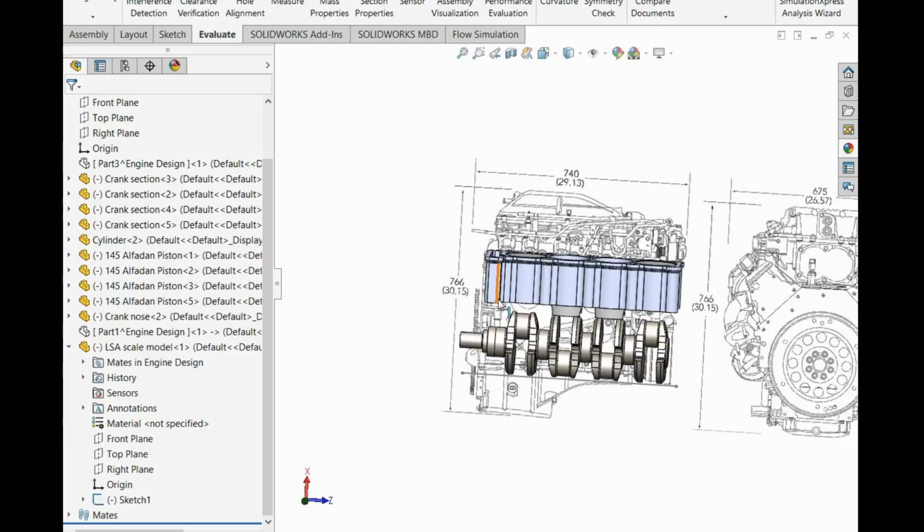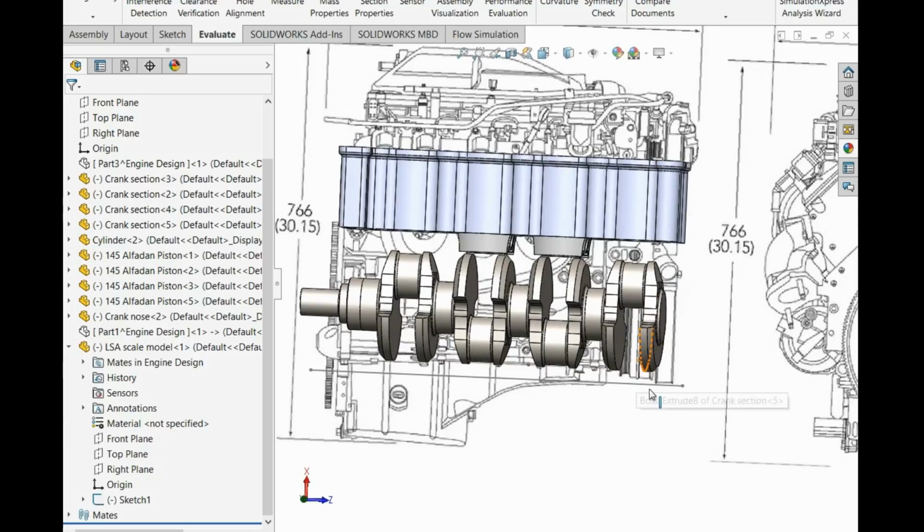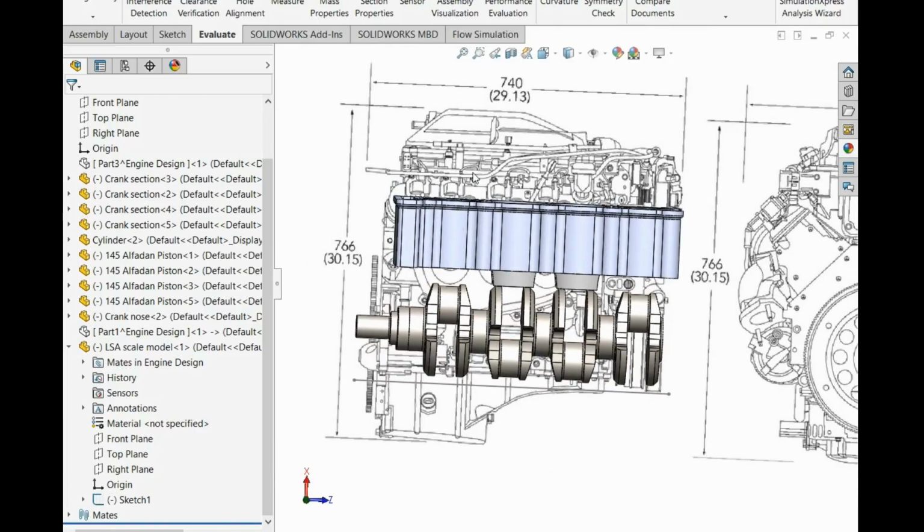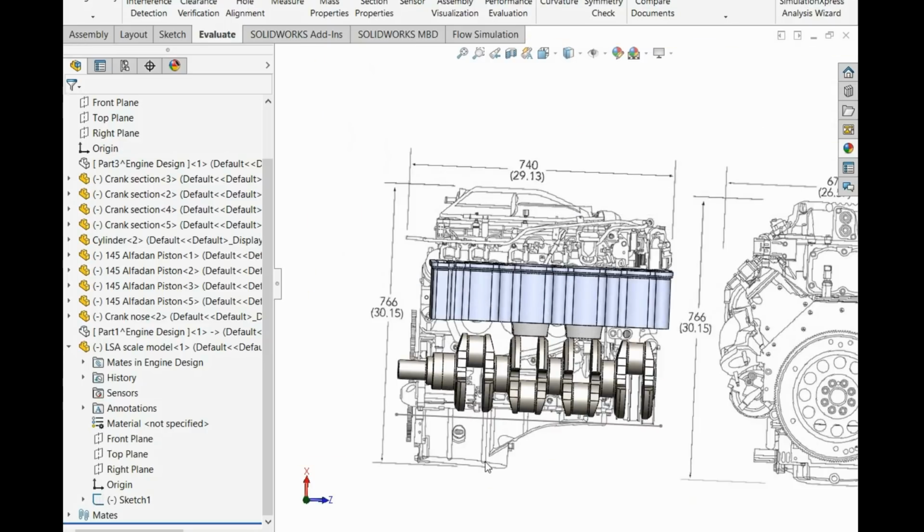So you're going to be as tall, right? We haven't even got a sump or anything on the bottom of this. So you're going to be as big, top to bottom. You know what I mean? So basically the height, if you want to call it that way, the height of this engine, right? You're going to be as big.